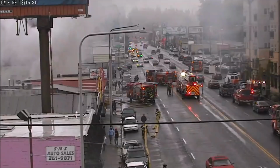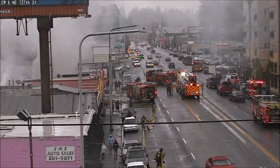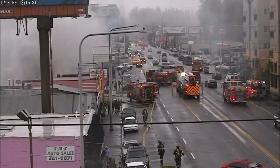Sending ladder 5 to help with forcible entry on the Charlie Delta corner, cutting down a chain link fence for access for our first extended line. Then they'll be redeploying around the C side to start forcible entry on the C side to start search from the basement going up.